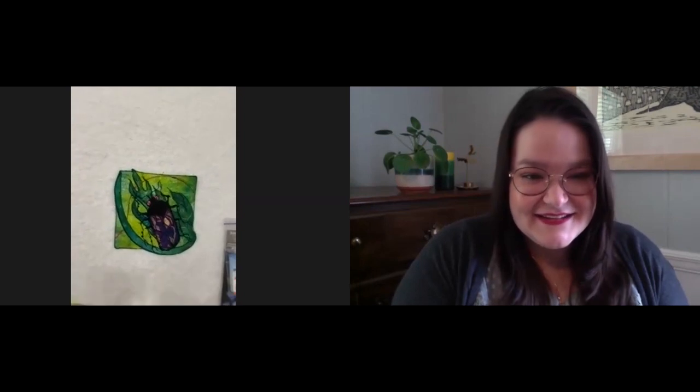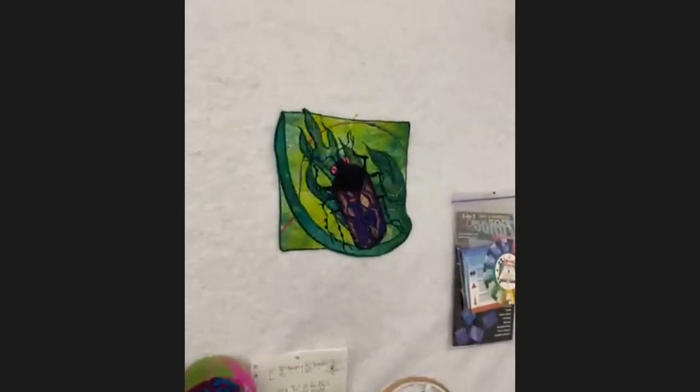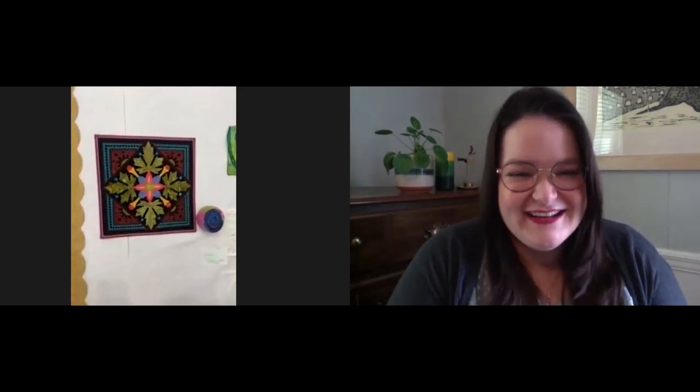Ellen and Eddie came to our guild to do a workshop, and I took the workshop because her techniques were very different than what I do. And she had this little bug quilt for sale. I had to have it. Well, of course. It goes along well with the others on the wall.